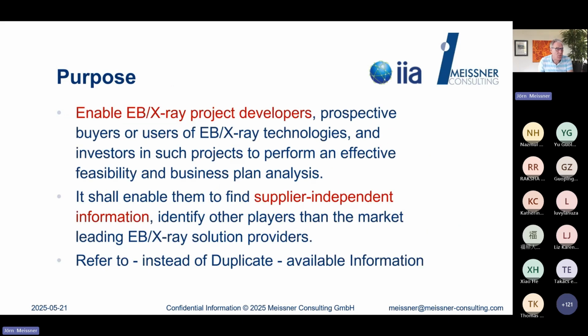So the purpose is that we enable electron beam and X-ray project developers, the prospective buyers of equipment, the prospective investors. This is about business plan analysis and feasibility studies, not so much about the technology itself. It shall enable the project developers to find supplier independent information, either in this report, by the links in the report, or on the IAEA website in the supplier database. We are trying not to duplicate the information that is already out there. We're trying to link to that information instead.